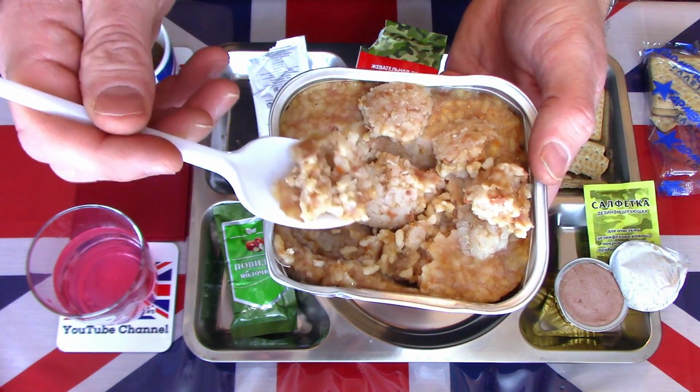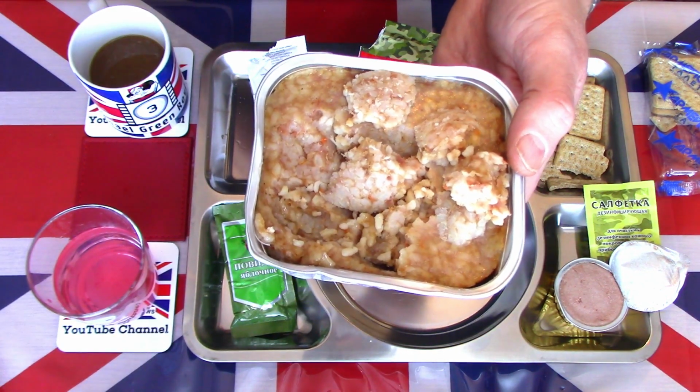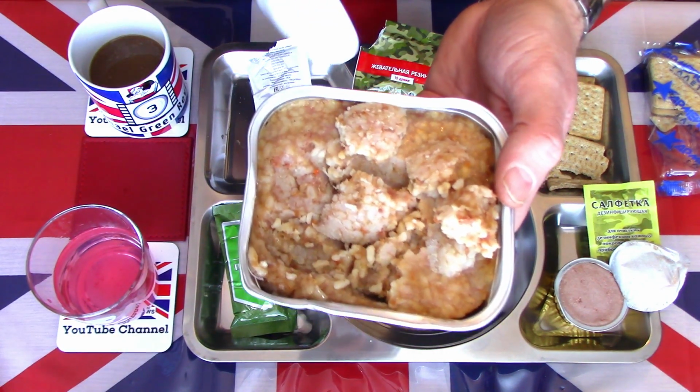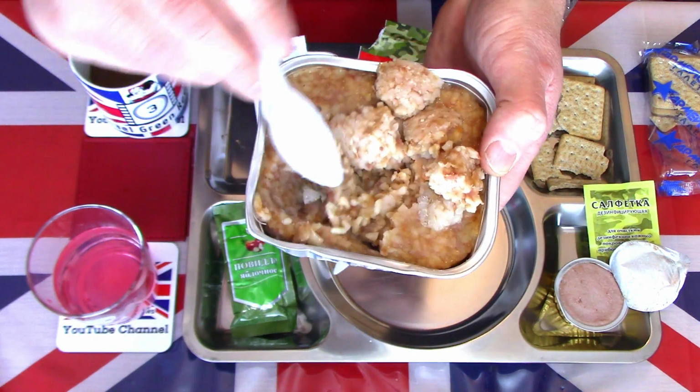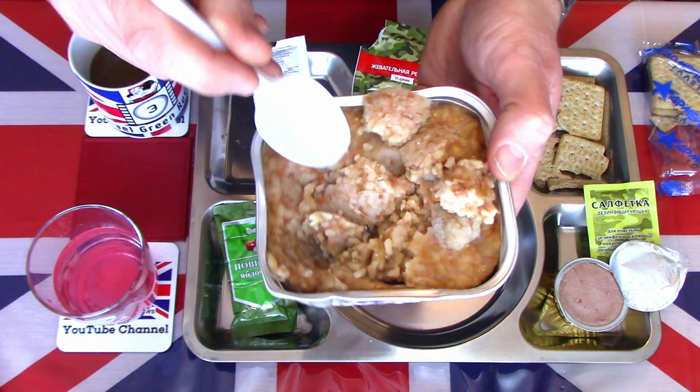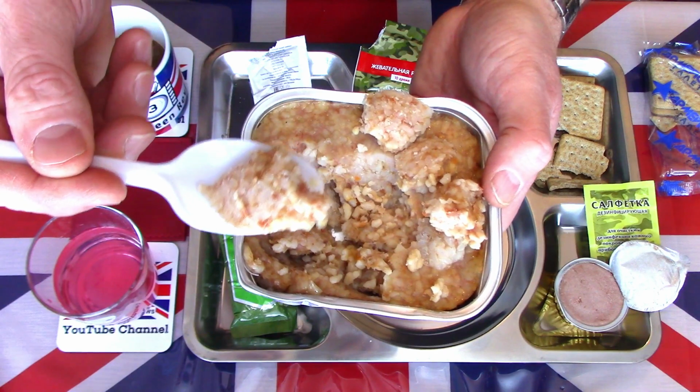As it looks, it's very dry, nicely salted, nicely peppered. It is flavoursome. I can't really see the chicken. Well, there is chicken in there, but it is ground in.